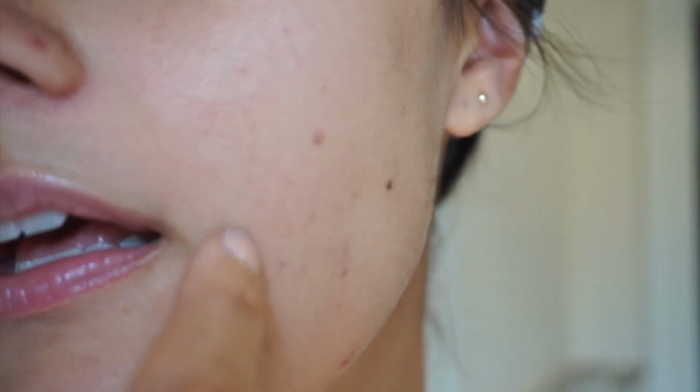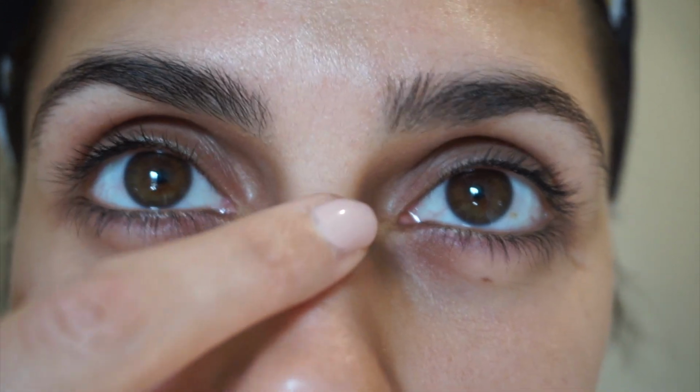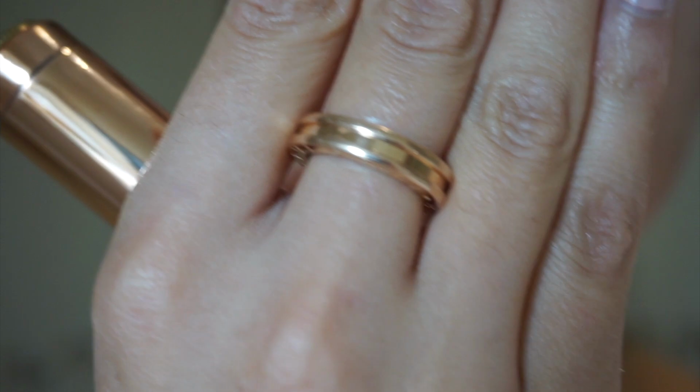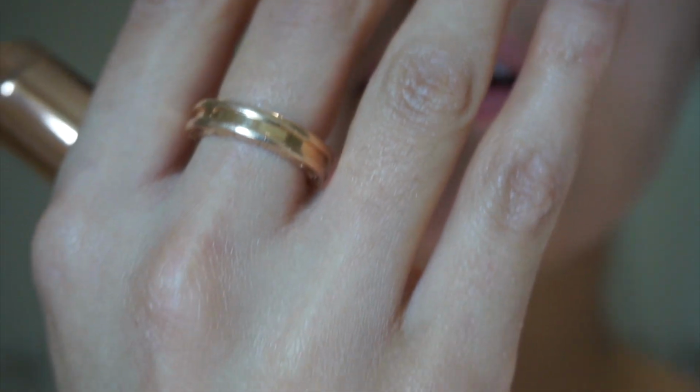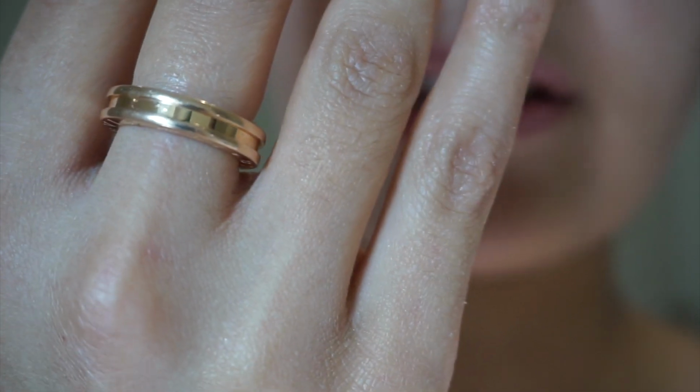So if you can see here, I've got hair here, here, and all here. But also, if you can see on my fingers, I get a little bit of hair on my fingers, which I hate with a passion.